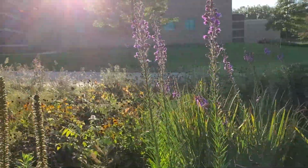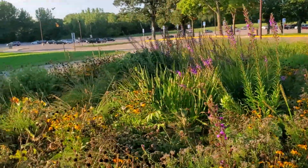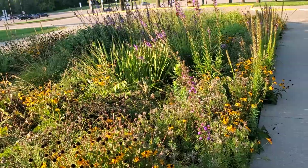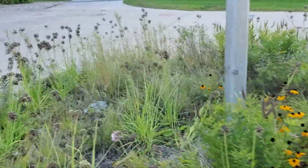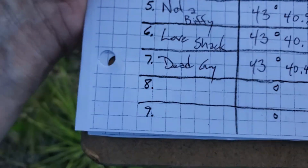See all the butterflies? We plant these purple flowers so they have some fuel. Those poor little butterflies have to make it to Mexico before winter kills them. All right, here we are at the flagpole, the north flagpole. Step through the flowers. Okay, number 8, right, north flagpole. We're almost done.